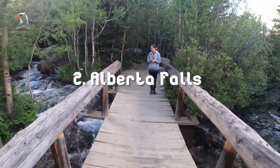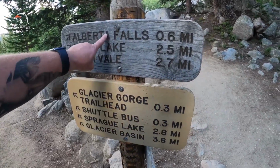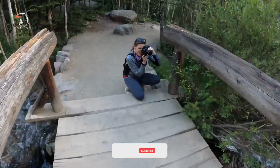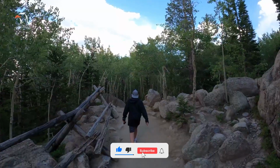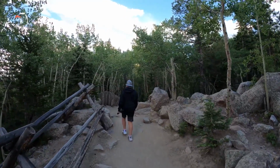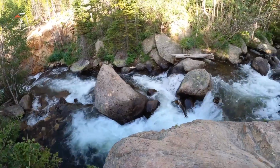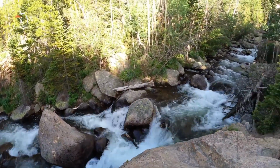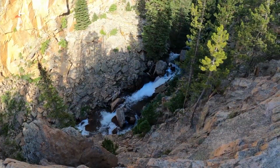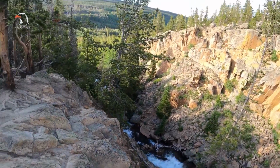Number 2. Alberta Falls. Alberta Falls is one of the most popular waterfalls to visit in Rocky Mountain National Park. Like Bear Lake, it is an easy hike to get here. From the Glacier Gorge parking lot is a mostly uphill walk to get to Alberta Falls, but it is not too strenuous. Once at the waterfall, you can explore the short trails along Glacier Creek to find your favorite view of the waterfall. This place is more enjoyable in the morning. This can be a beautiful place to watch the sunrise.